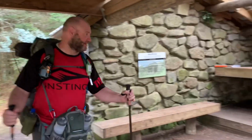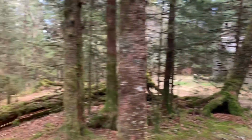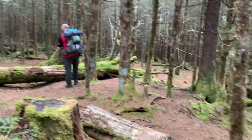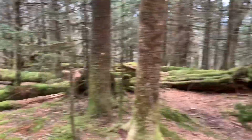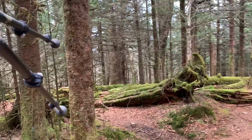Well, we made it. Now we're going to find a campsite. Tucked in the backside of Collins Mountain Shelter. And there's the privy down there. And I think we found a spot. That's going to be Low Gear's spot. And mine is going to be between these two trees.